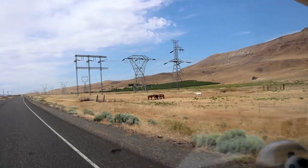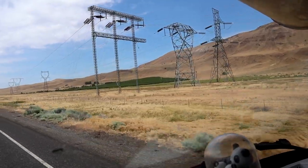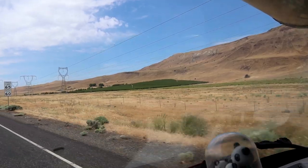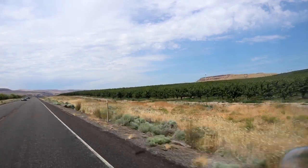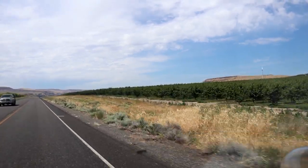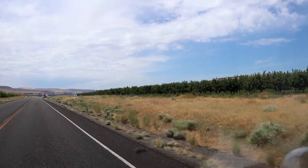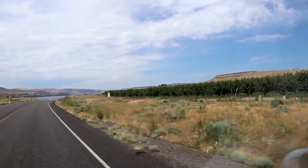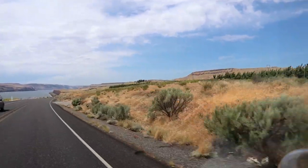Okay, let's get on the road. Got some horsies hanging out. Oh, one white one by itself. Onto Washington 14 West. Some kind of orchard out here. I'm not sure what tree that is or what they're growing. Maybe some kind of nut tree. I think I heard they have walnuts out here. Could be.